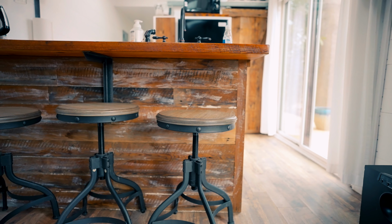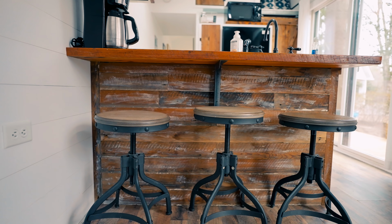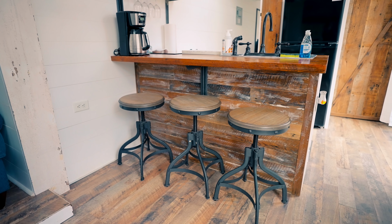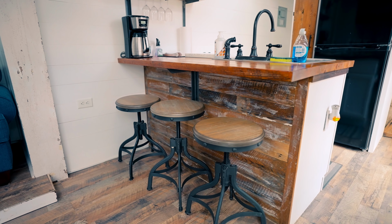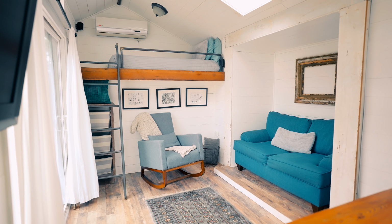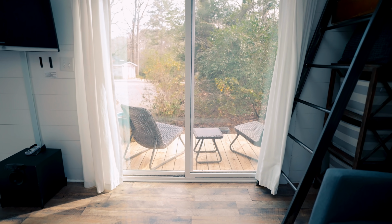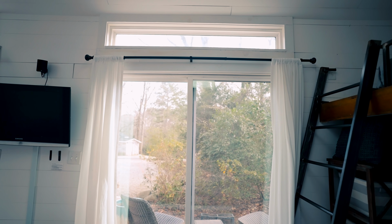And on the other side of this island is your bar seating. So you have 3 seats right here, and plenty of space for you and maybe 3 or 4 other guests that you could possibly bring here. We'll enter into the living room now, and this is where your other sliding door is. So if you want to look out into the view you have, you can, or you can close these blinds, curtains right here, and be totally private.